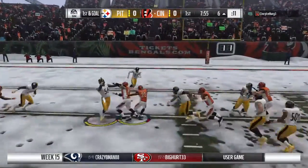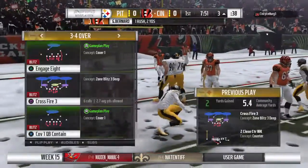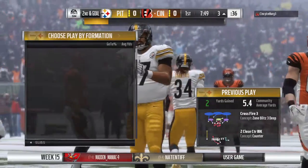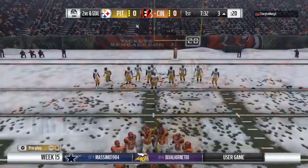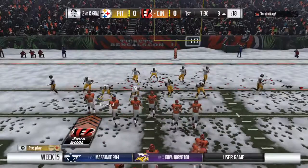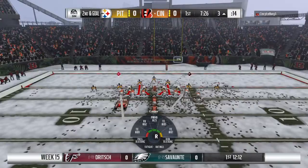Now a first carry for Giovanni Bernard. And not a whole lot there. He does get a couple, taking it from the 5 down to the 3. Well, it's been the air game that's taken them down on this drive before they finally turned around and handed it off on the last play. And now they're looking for the big boys to get him in the end zone. Couldn't do it there. It'll be interesting to see.